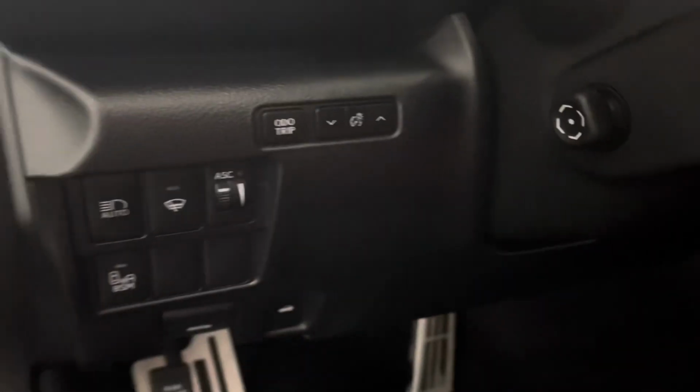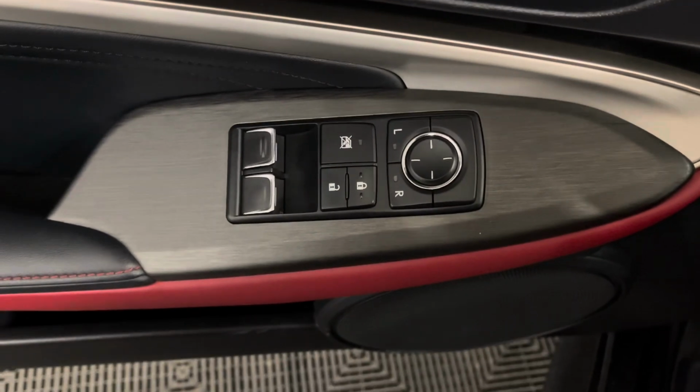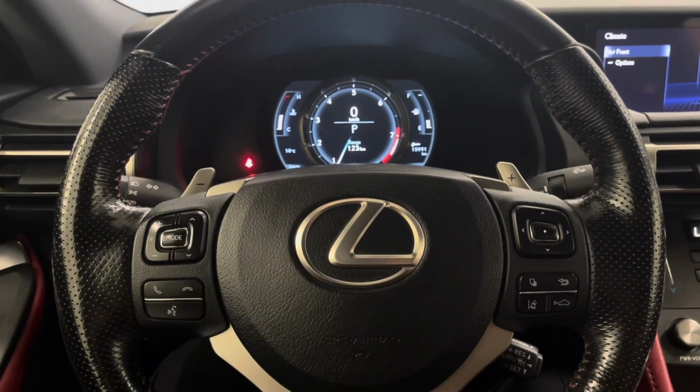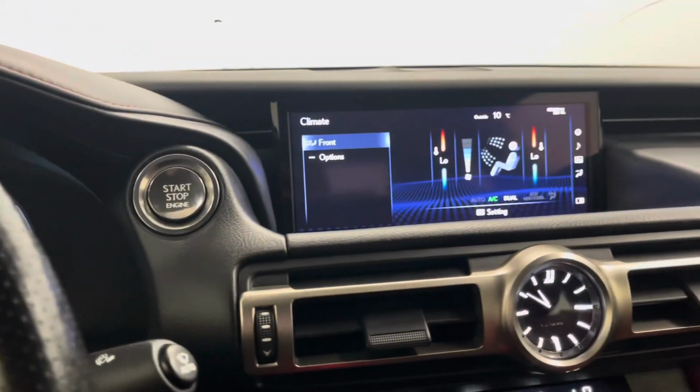Inside is Rioja red leather interior with 8-way power seats, blind spot monitor, automatic high beams and others, memory seating, power windows, doors, and side mirrors. You have a leather F Sport steering wheel with paddle shifters along with your cruise control, audio controls, lane assist, and others. Your dashboard, push to start, infotainment center that can be controlled from the touchpad.